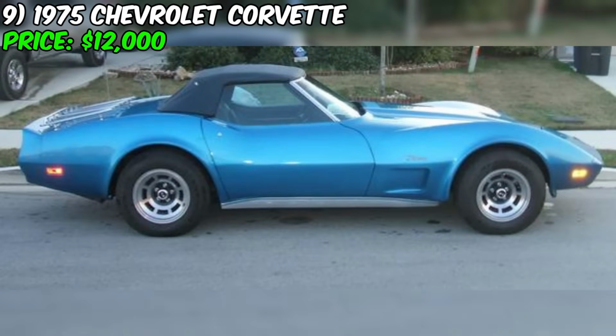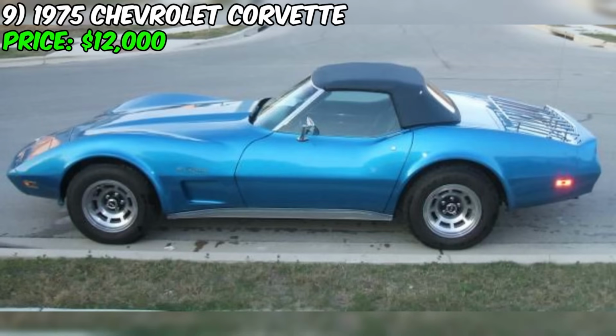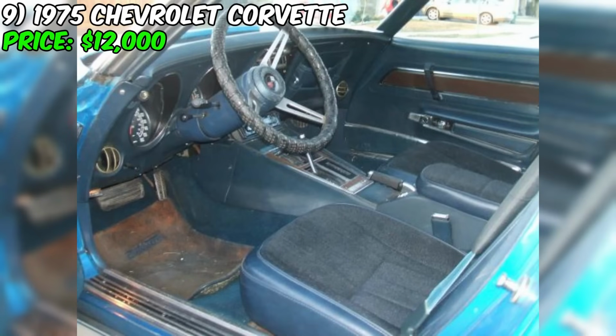Now, let's talk about what's under the hood. This Corvette is powered by a beefy 8-cylinder engine, which means it's got plenty of power to get you where you need to go. And with rear-wheel drive, you'll feel like you're really connected to the road when you're behind the wheel. The seller does mention that the brakes need to be bled before the car is driven, but that's a relatively minor issue that can be easily fixed. And once that's taken care of, the seller says that the car runs and drives great.